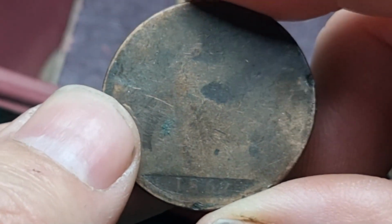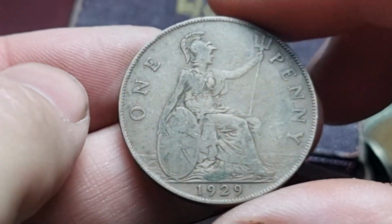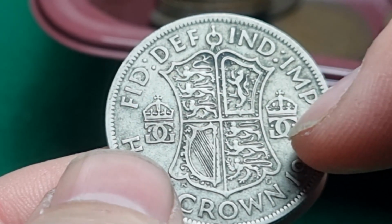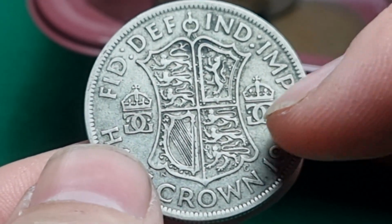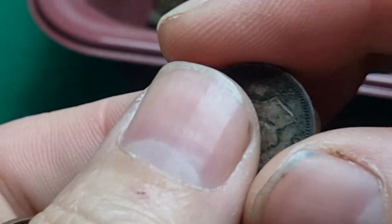What's next? 1965 penny. 1943 halfpenny. Looks like an 1862 very worn penny. And also one 1896, 1929, 1942 half crown, so 0.500 silver. If you're ever trying to work out the grade on these, the easiest place to look is the intersection on the G's underneath the crown either side. On worn coins, they're always worn even, but normally, for higher grades, you can actually make out the individual G's as they cross over each other. So something to look out for on your own coins.